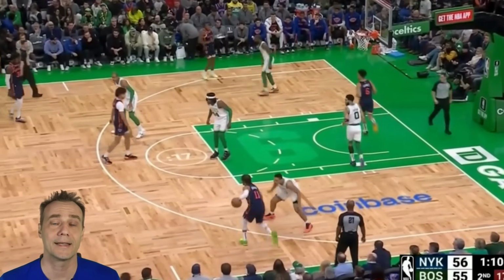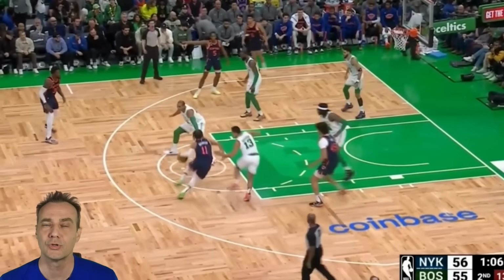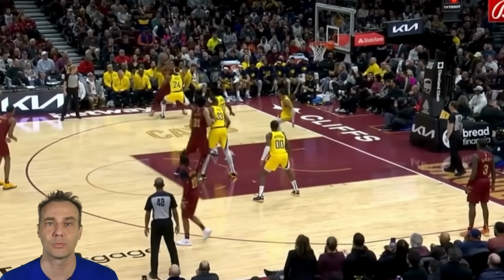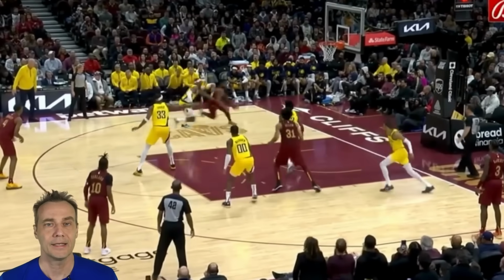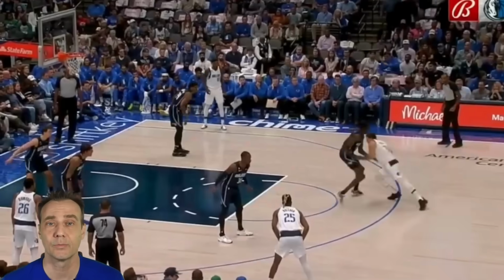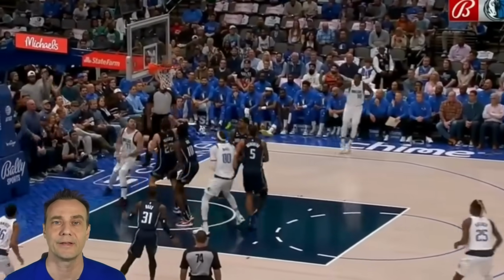Today we are breaking down how to drive to the basket against anyone, how to do it better. A lot of kids struggle today getting to the rim at all levels. We shoot a lot of jumpers these days, and the ability to attack the rim and score in the paint is getting harder and harder. So today we're going to break down how to get to the rim on a regular basis and make sure you're super effective at driving the paint.